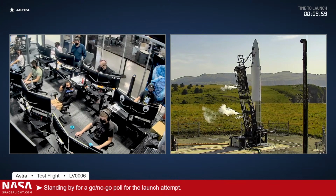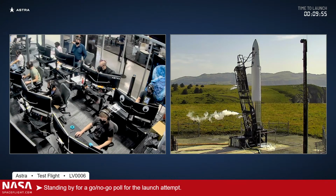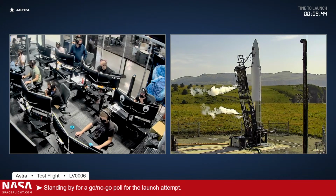On countdown, team, this takes us to step 144. This is the poll for tank pressurization and launch today. After this point, any system issue must be called as a 3-word hold. If there are no concerns for flight, call go. Otherwise, call no go. Red lead.